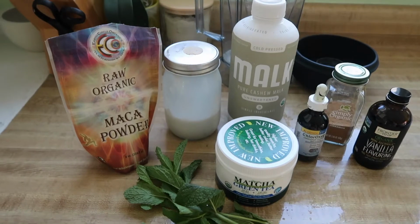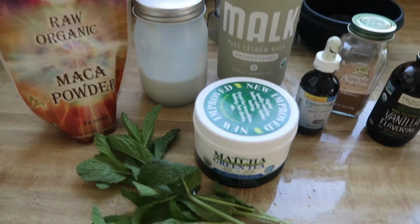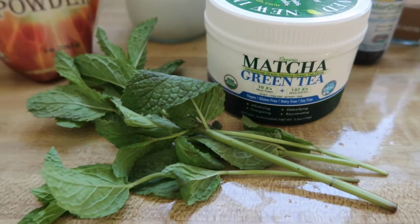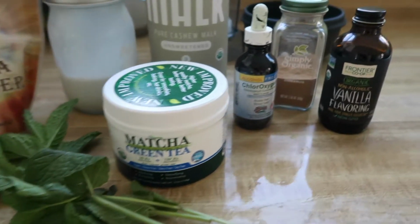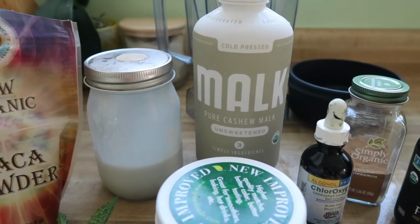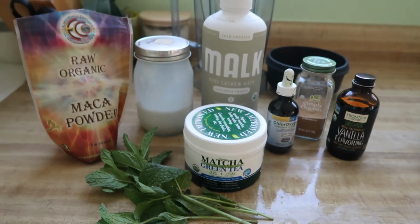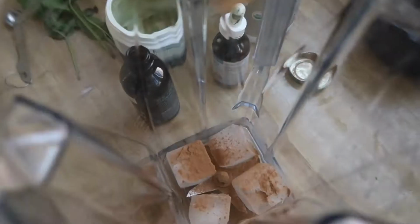Everything I'm using to make my matcha latte. I had some leftover mint, so I'm gonna add that as well. Super hydrating and cooling. This matcha isn't ceremonial grade, so it doesn't need to be stirred up with a wooden spoon, and then just everything else. And then I added a little maca for some more energy. Now to put everything into the Vitamix with a little bit of ice and blend it on up.